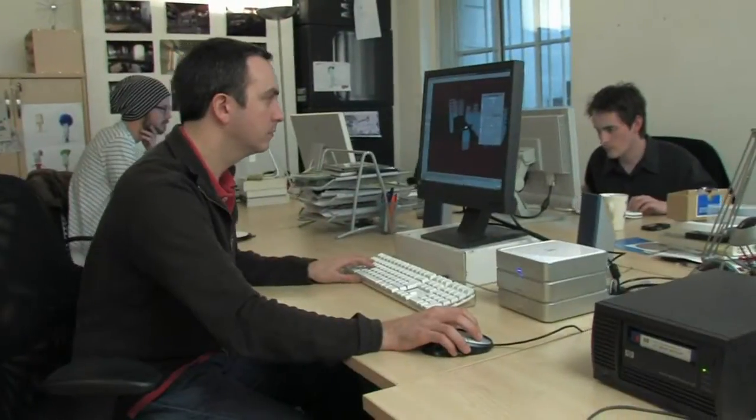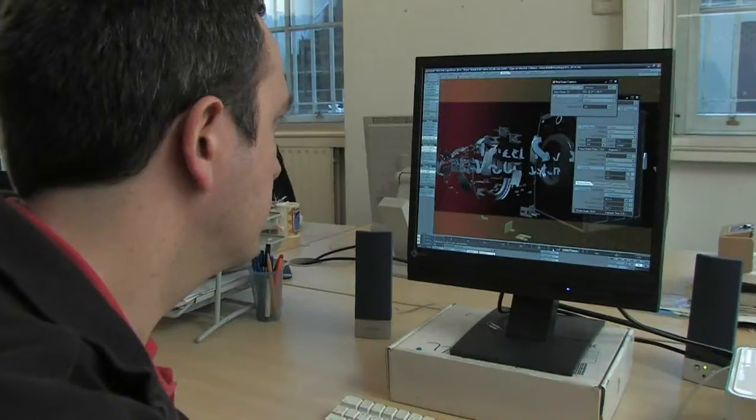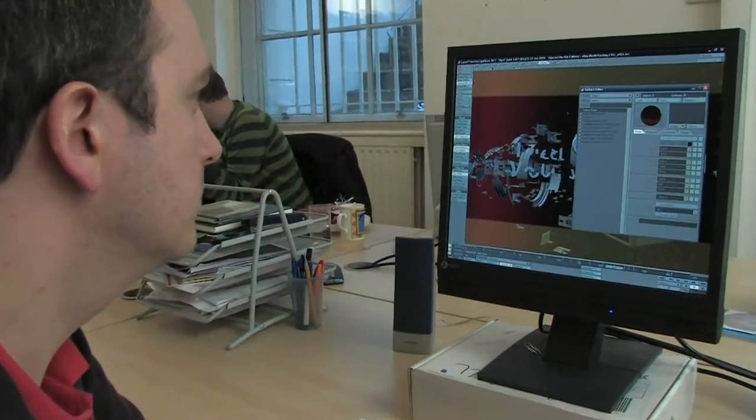Every program has their good parts and their bad parts, and I think that you need to be able to work in today's market. You need to be able to work a little bit in each program to make a production come together. But for most projects that we do, we find that LightWave is a good base for us to be able to work from.